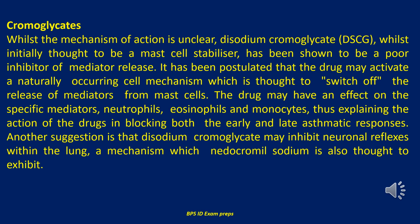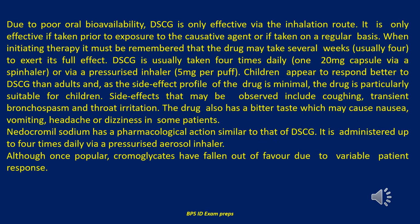Another suggestion is that disodium chromoglycate may inhibit neuronal reflexes within the lung, a mechanism which nedocromil sodium is also thought to exhibit. Due to poor oral bioavailability, disodium chromoglycate is only effective via the inhalation route. It is only effective if taken prior to exposure to the causative agent or if taken on a regular basis. When initiating therapy, it must be remembered that the drug may take several weeks, that is usually 4, to exert its full effect. Disodium chromoglycate is usually taken 4 times daily, that is 20 mg capsule via a spinhaler, or via a pressurized inhaler, that is 5 mg per puff.